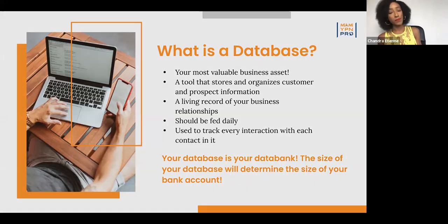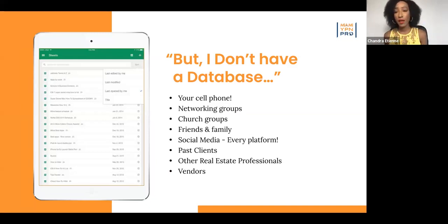A lot of people will be like, oh, well, I don't know anybody, or I only know so many people. I promise you, you'll be surprised if you go through your cell phone, when you look at how many contacts you actually have in your cell phone, you'll be surprised.